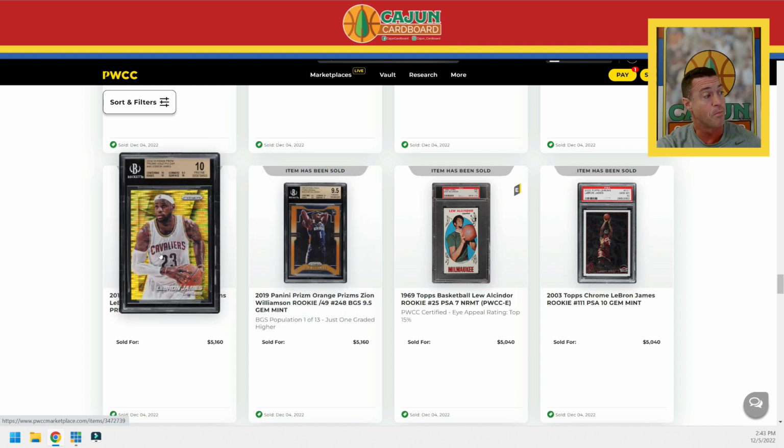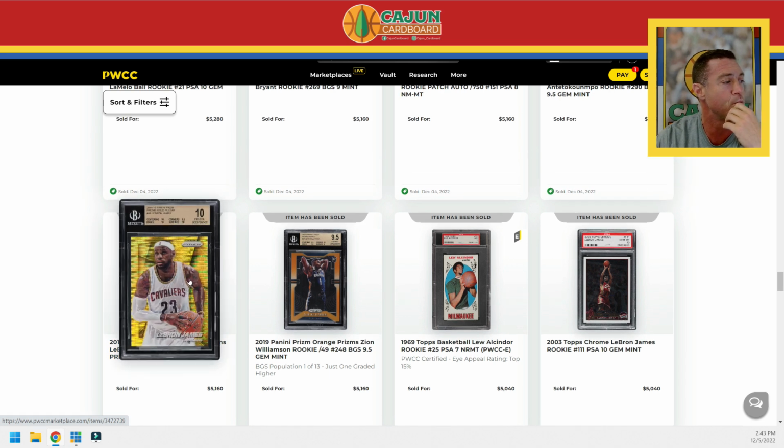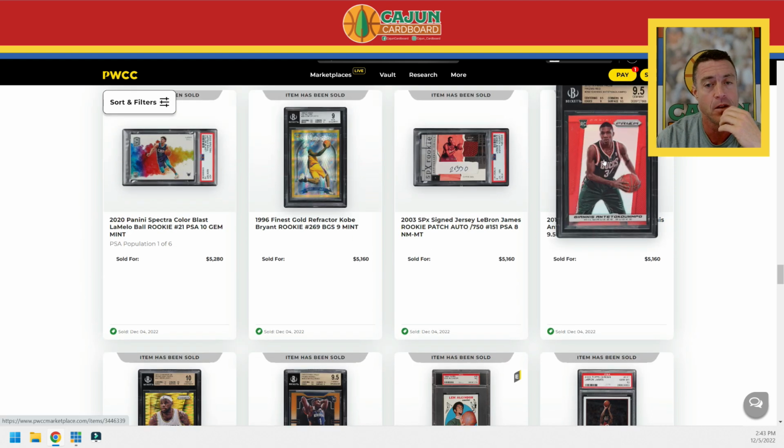I got the LeBron Gold Pulsar BGS 10, 5,160. It's serial numbered 1 out of 10, which matters to some people. Let me know if that matters to you. Would you pay a premium for a 1 out of 10? I know a lot of people would pay a premium for a jersey number, serial numbered parallel, but would you pay more for a 1 versus, like, say this was a 2? That's an interesting question. I'm curious what most people would or wouldn't pay for that extra being the first print out of the serial number parallels.